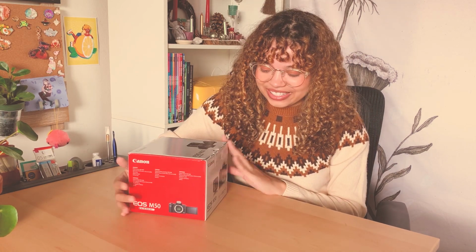I have a lot of work to do, but I have exciting news. I got a brand new camera to film on. Thank you so much, Jonathan, for getting this for me. My boyfriend is so sweet and I really cannot wait to use this and increase my video quality from my iPhone to a camera. So this is the Canon EOS M50. It is a mirrorless camera and I can't wait to figure out how this works because I've never used a mirrorless camera before. So, without further ado, let's open this up and we're gonna switch cameras.